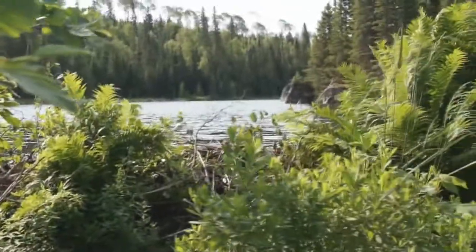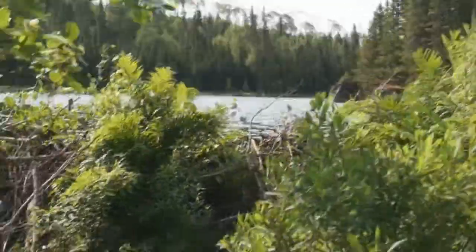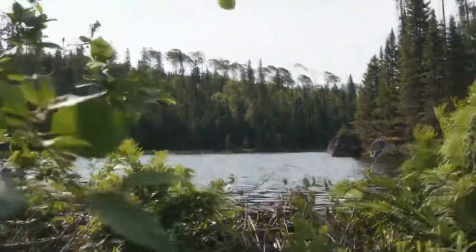See here, I'm standing below the water. You can look down. You can see right over top of the water. This is where the beavers have dammed it up.